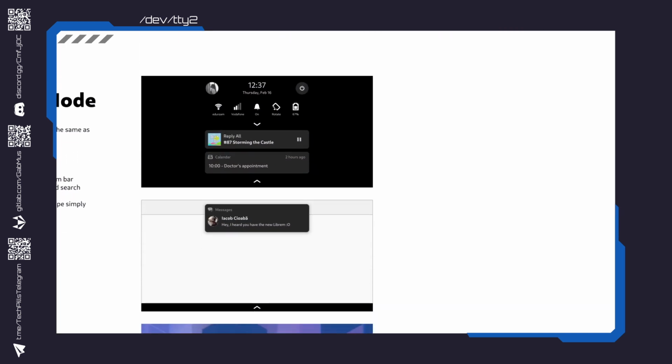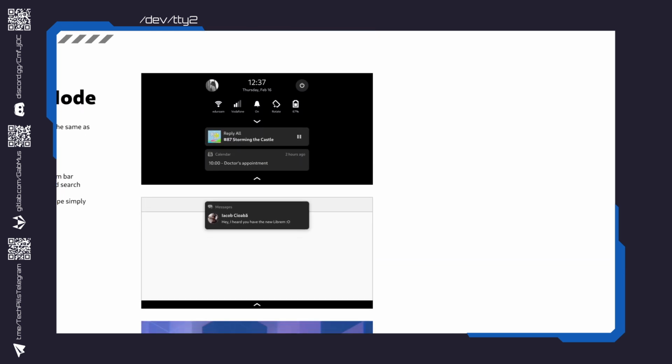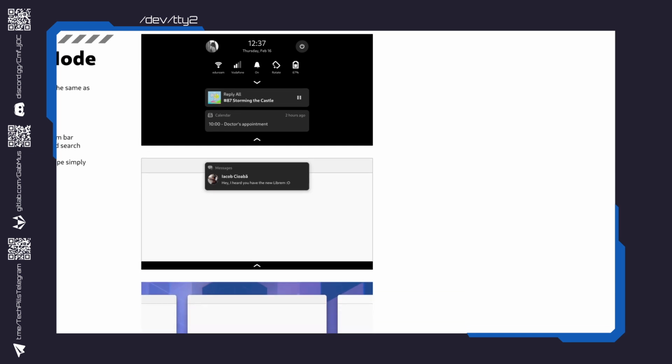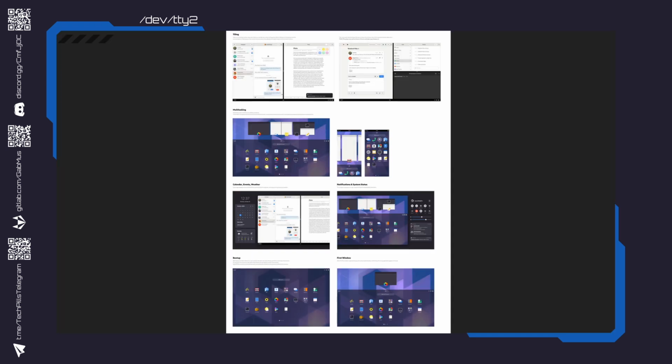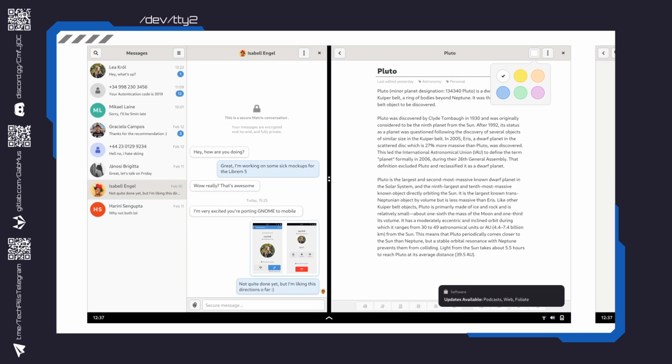These are, as I said earlier, designs, and as you can see, the interface is kind of different compared to the previous one. This actually is the landscape mode on a phone. So as you see, all the UI elements are a little more crammed together to accommodate the smaller vertical size. And here we have some other screenshots that are more focused. In this case, this is the tiling portion of the mockup.